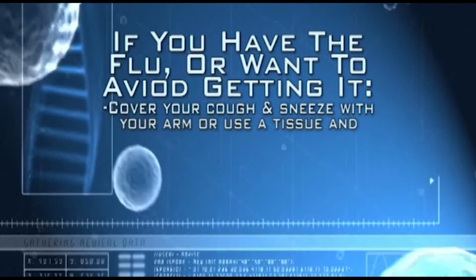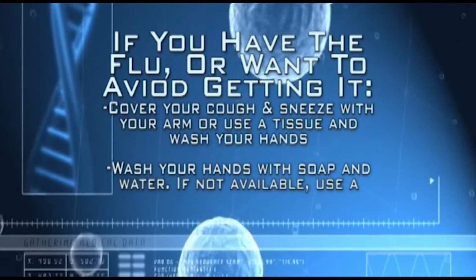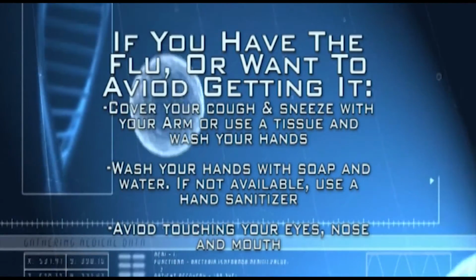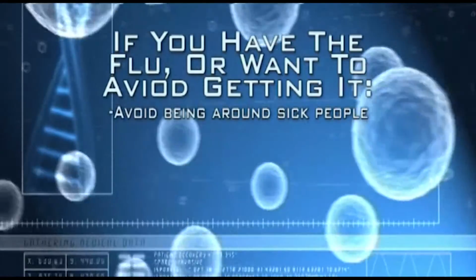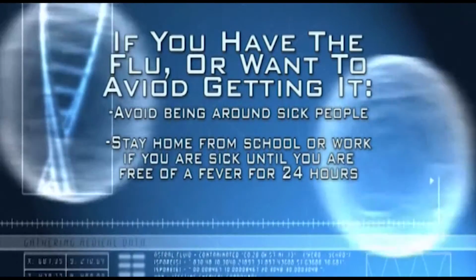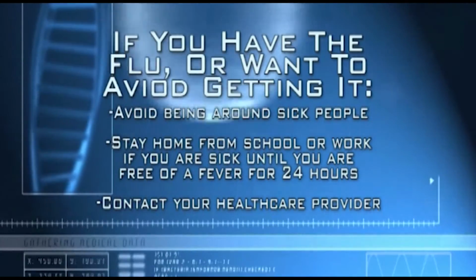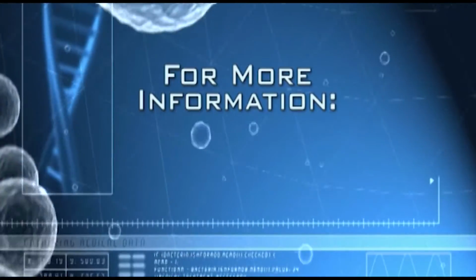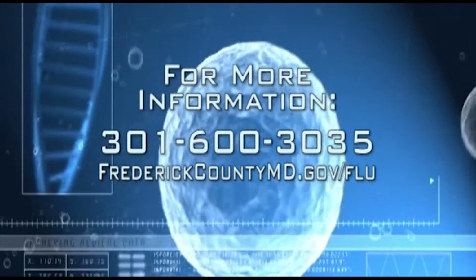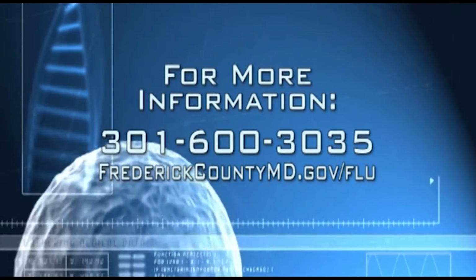Cover your cough and sneeze with your arm, or use a tissue and wash your hands. Wash your hands with soap and water. If not available, use a hand sanitizer. Avoid touching your eyes, nose, and mouth. Avoid being around sick people. Stay home from school or work if you are sick until you are free of a fever for 24 hours. Contact your healthcare provider if you are sick. To learn more about the flu, please call the Health Department Flu Information Line at 301-600-3035 or visit frederickcountymd.gov/flu.